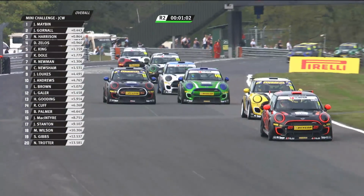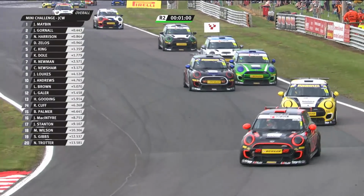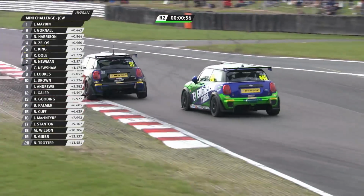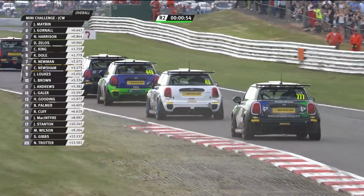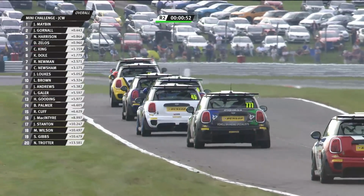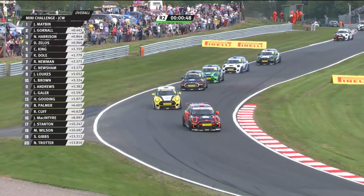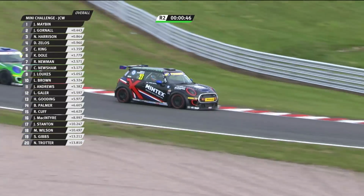1 more lap of racing to go, and it's side by side for 3rd. In fact, Harrison, far from attacking Gornall, has to now try and fend off a fired up and very, very aggressive Dan Zelos. Dan tried to get the over-under there through Oulton, wasn't able to do it. Through Cascades they go again. Single file for the time being for the leaders.